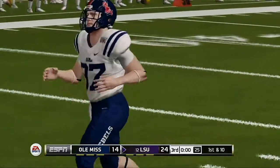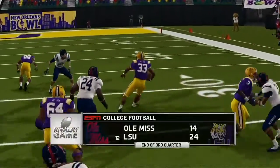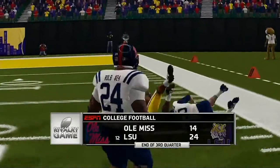This one's going to be down in the end zone for a touchback. It's not over yet, folks. We head to the fourth quarter. 24-14, Tigers.